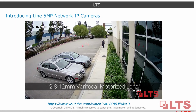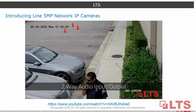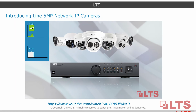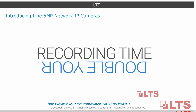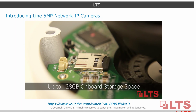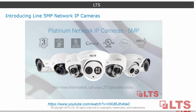These cameras can maximize your surveillance coverage with a wider or narrower field of view from 2.8 to 12 millimeters. Some cameras have audio input and output. When paired with LTN89 series NVR, the Zip Plus Ready IP cameras provide more video data with nearly half the storage space needed, double your recording time, free of charge, with onboard storage up to 128 gigabytes. Make the right choice for large-scale security projects with LTS 5-megapixel network IP cameras.